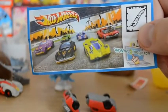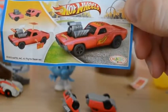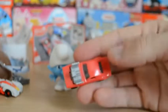So we have... Oh, we have a Hot Wheels. Oh yes, I love these Hot Wheels. And there's quite a few Hot Wheels to collect. As you can see, 6 to collect in total. And we have the red one with a big huge V8 engine sticking out the front of it. Now these come with stickers to go on the side of them, but I just prefer them without the stickers on, like this. Because I like more of a plain type of car, rather than with stickers all over it.